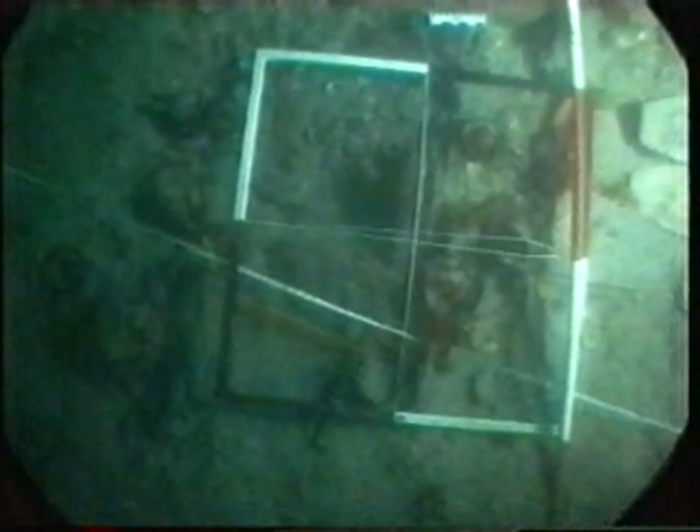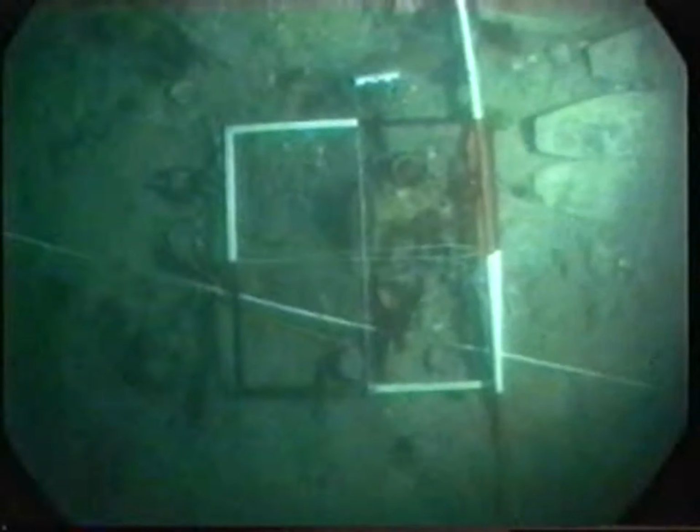We're using light to illuminate the site, because being at 40 meters, even in August, it is quite dark. Here we are looking down on the ingots. We've only made these two excavations, and as of the 31st of August, we've closed down the site.